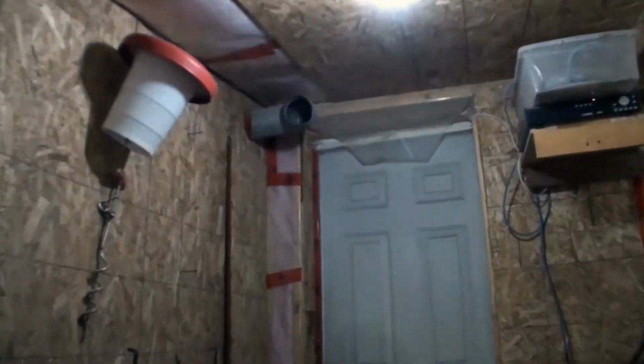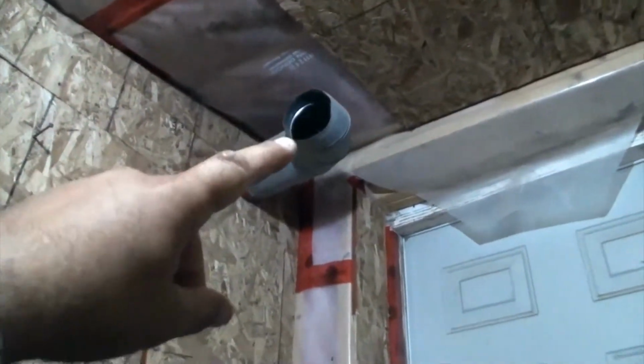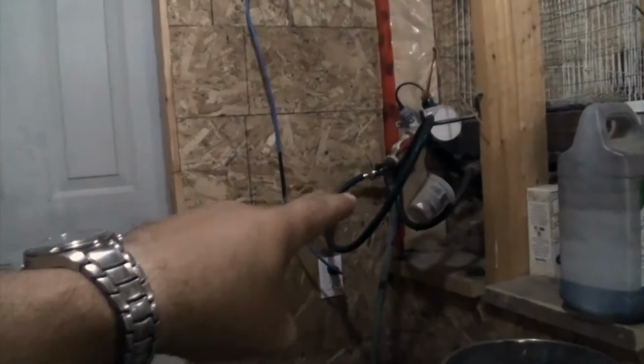Now, on the other end of the building down here, we have a ventilation pipe, in the opposite corner. I put an elbow on here because our water system is actually here, and during the winter, the cold air had come down and settled and froze the pipe.